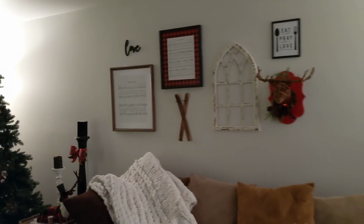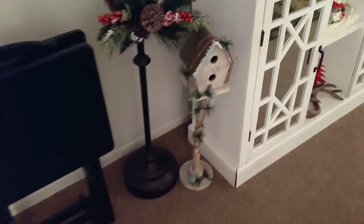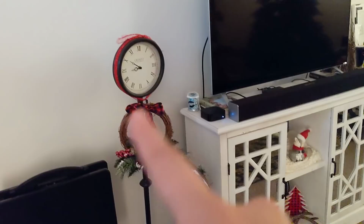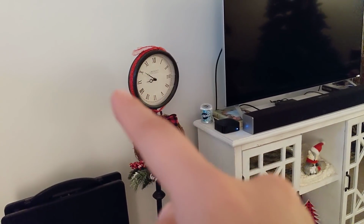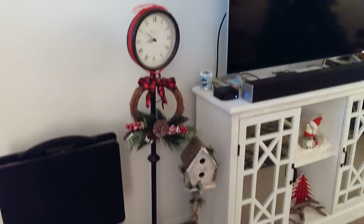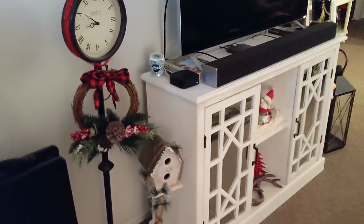So if we come over here to this direction, I just love the look of that gallery wall, so I'm super excited about that. Right here I have this clock that I found not too long ago next to this birdhouse I found as well. And then I just have this wreath tied on. Again, everything is from the dumpster, even the ribbon that's used to tie the wreath on, so that looks super cute and Christmassy. And this clock actually works.